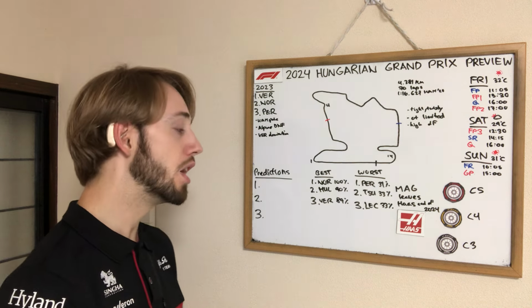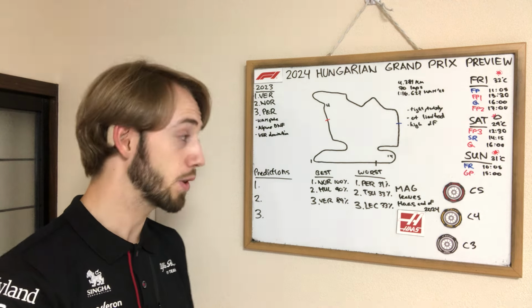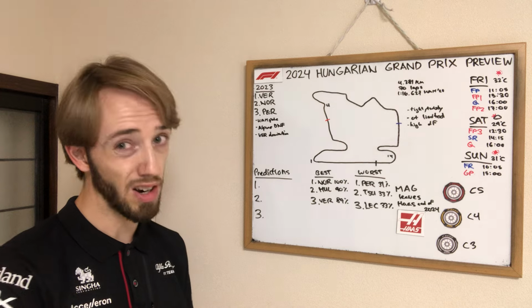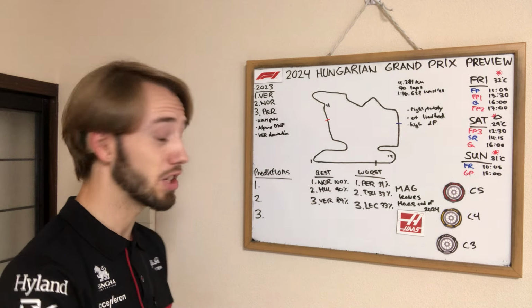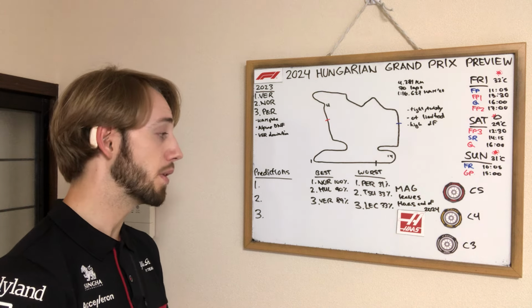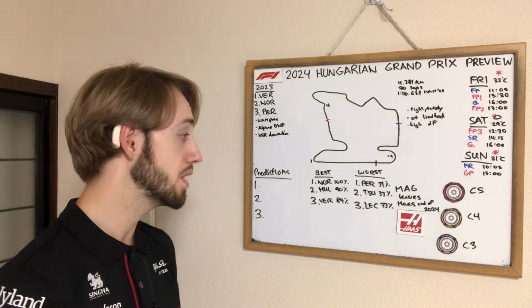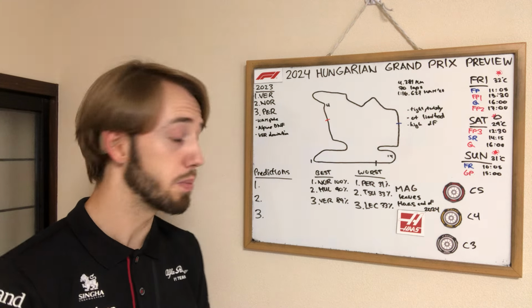Worst 3 drivers. Unfortunately for Sergio Perez, a guy who definitely needs to have a good weekend this weekend in Hungary, next time in Belgium, this is definitely one of his weaker tracks. 31% for him. Number 2, Sonoda, 33%, and quite a surprise for me, Charles Leclerc also 33%.